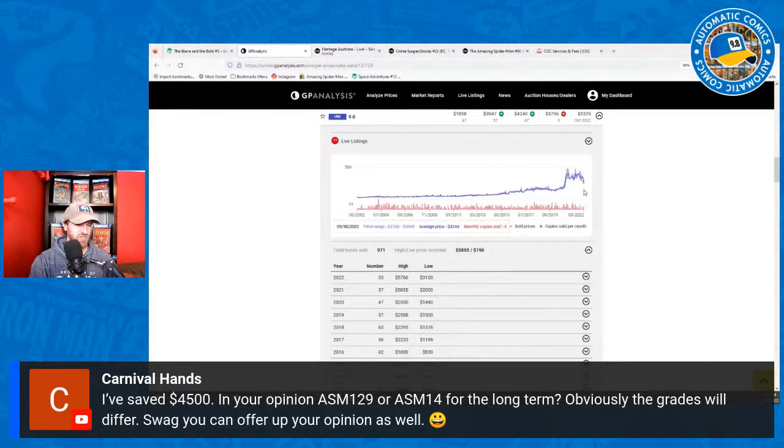And so I'm going to be patient. If it doesn't actually go down, it might just stay flat until that line gets up to here. And that could be a few years out in the future. So I think it's either going to stay kind of flat, or it's going to come back down to that line. That's what we've been seeing with a lot of books. I would be patient, but I think Amazing Spider-Man 129 is probably the better buy. That's just my opinion though. It's your money. You get to spend it how you want.